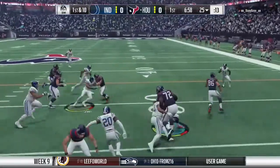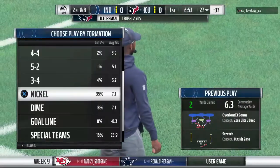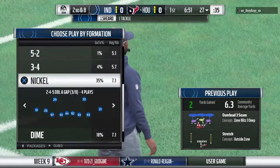Here's the rookie from Texas, D'Onta Foreman. And he'll fight forward to about the 27-yard line. 2 yards on the pickup there. It'll be 2nd and 8.